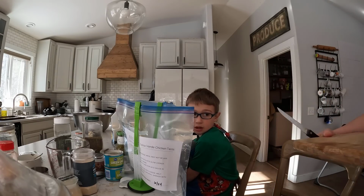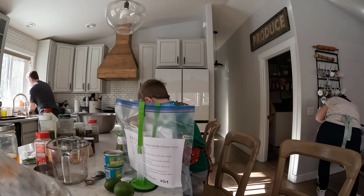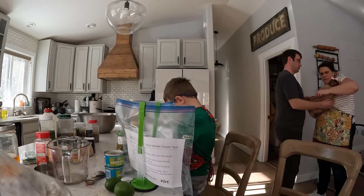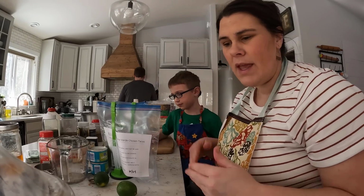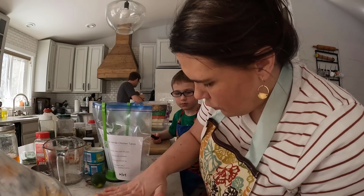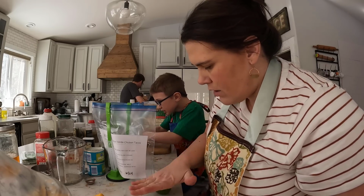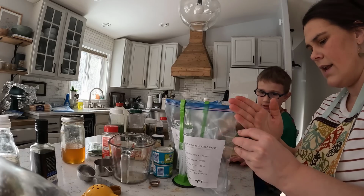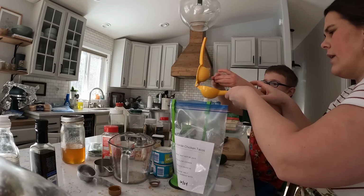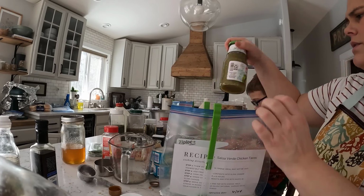The juice of a lime. Okay, after these ones, we're going to add the chicken. Okay, we have one more chicken recipe, salsa verde chicken nachos. So we're going to start, we've got the juice of 1 lime. Everett, you always roll a lime like this before you cut it, and it makes the juices expand in there. Okay, and then you're going to cut it in half this way. Now you squeeze it into there. 16 ounces tomatillo salsa verde, there we go.